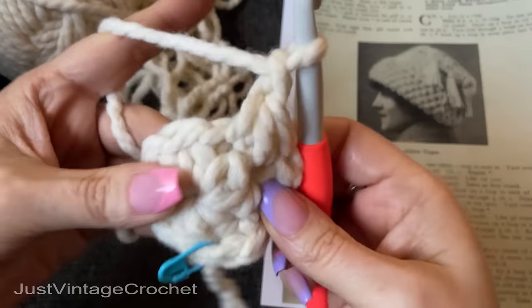Let's see. No, because it said turn, didn't it? Let's see here. Make a round of single crochet, do not join, turn. Okay, it wasn't me being dumb. They did say do not join, but turn. That will create an opening. So, all right, I was sitting here thinking, oh, were you just being dumb again?